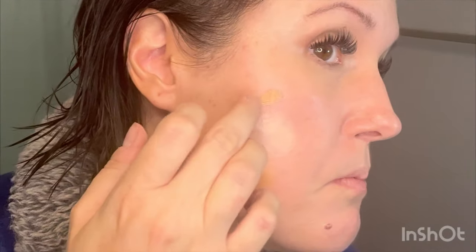I don't know. These colors are very kind of, none of these colors are really good, guys. None of these colors are a good match for me. I don't know what I'm gonna do.